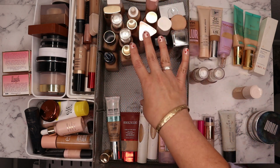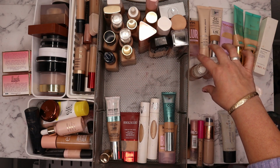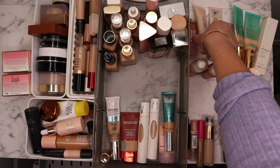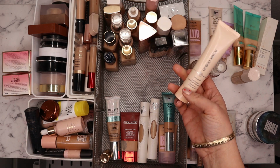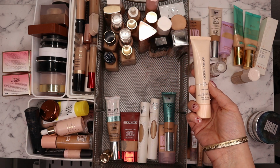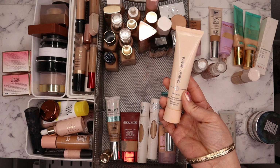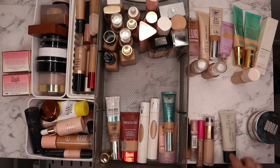I have too many foundations that I love way more, so I feel like this is just not going to end up getting used, because it's decent, but it's not a favorite of mine. I'm also going to let go of the Giorgio Armani one, the Neo Nude. I do like it, but I have some more glowy skin tints that I love more than this one, and I'd rather keep those, because there's no point to keep that many. It's really excessive how much I have.